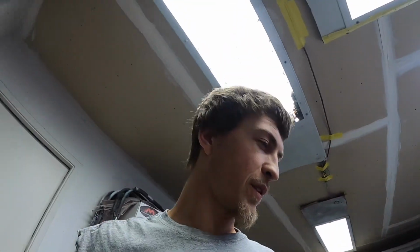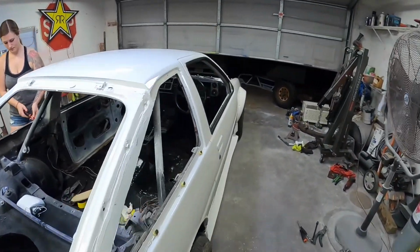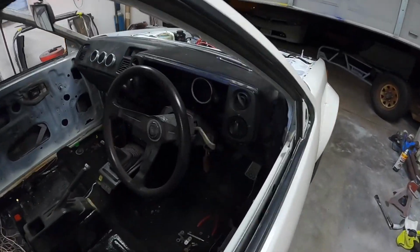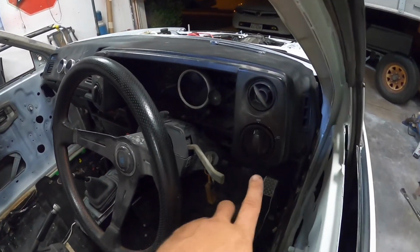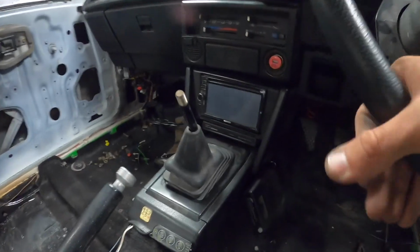Alright, y'all, I had a big goof moment. I thought I recorded us putting the front end together. Apparently I didn't. Last you guys seen, we were playing with some stuff on the interior, and by golly, we got it all buttoned up. It's all looking good. Actually, I think I was working on this knob here. So we went ahead and put all that in down there.